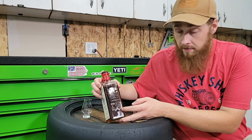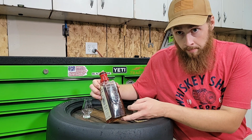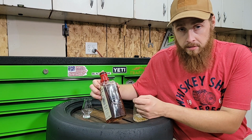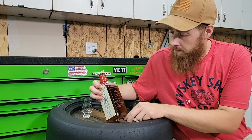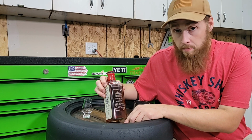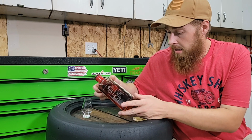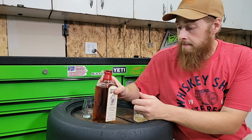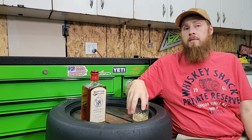This might be showing up different to you guys on here. I did try to highlight it with, what do you call it? Like a gold Sharpie type material. So you just basically put it on and then wipe it back off. This way it would show up a little bit better for you, but otherwise it's just a regular etched glass. It's a very good bottle. I definitely like that.